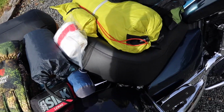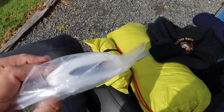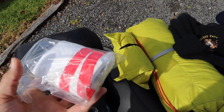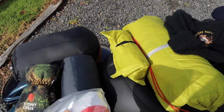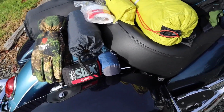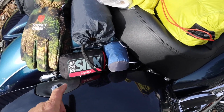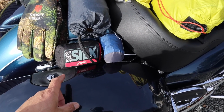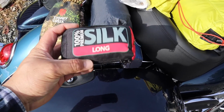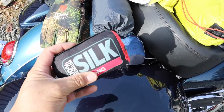And then we move into the next piece, toilet paper. Got to have your dunny roll, eh? Got to have the toilet paper because you don't want to get caught short. Yeah. Enough of that subject. And then of course we start to move into the other essentials, but not hugely essential. A silk liner for your sleeping bag. Silk liner adds a couple of degrees to your bag, keeps your bag clean. That's a good thing to have.